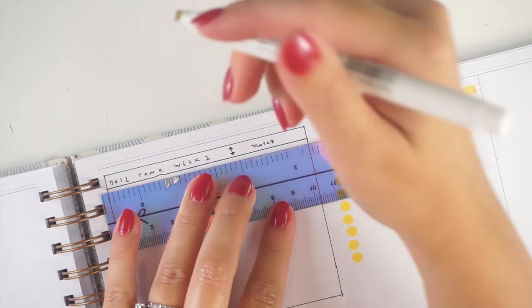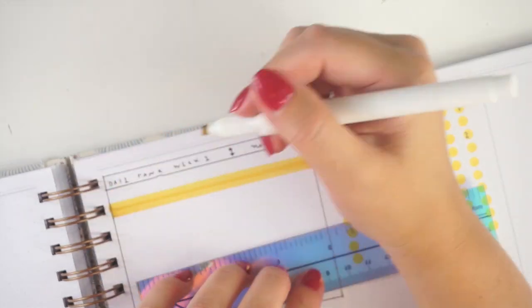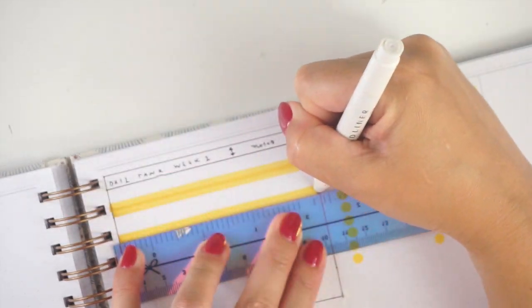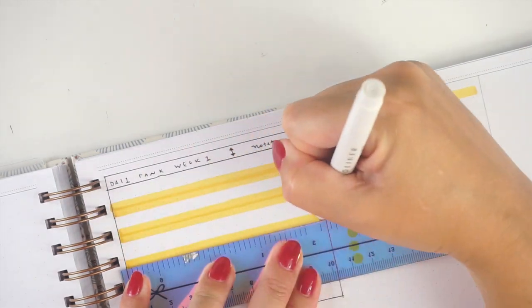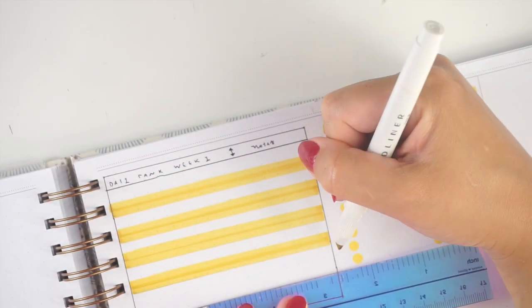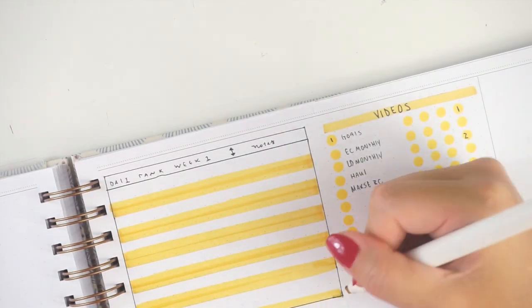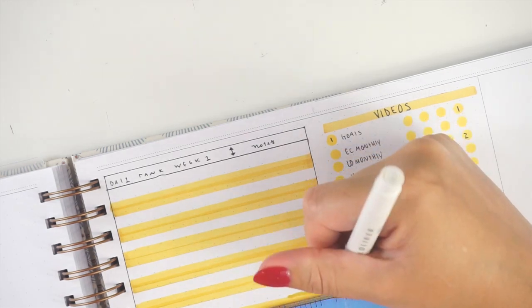So in my dashboard space, when I started working on this, I hadn't intended to change things. But then as I was flipping back and forth to see what I used in July versus what I didn't, I ended up making a pretty big adjustment to this, which you'll see on the sidebar space, the non-grid portion, in just a minute. But for right now, what I'm working on is just that video tracker.